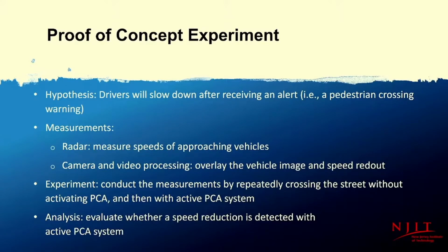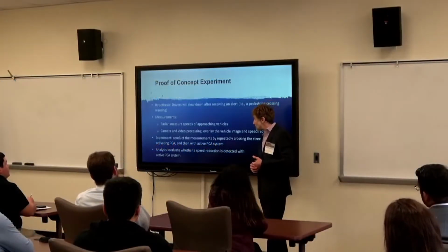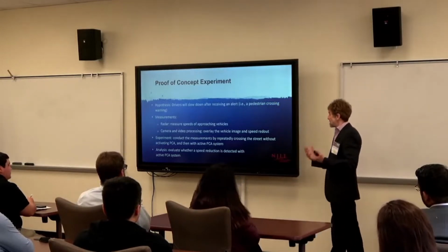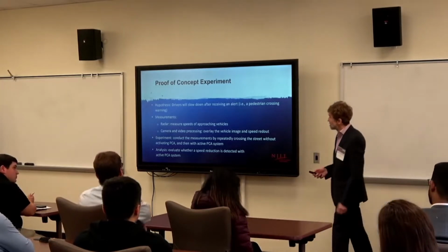Once we collected all the data, we analyzed the speeds of vehicles using two-sample tests. It's a very simple test. That's a separate slide, so I'm not going to show it now.